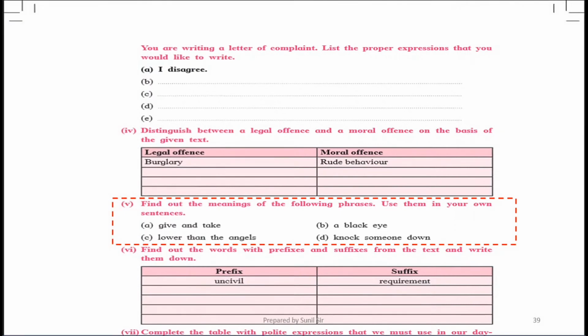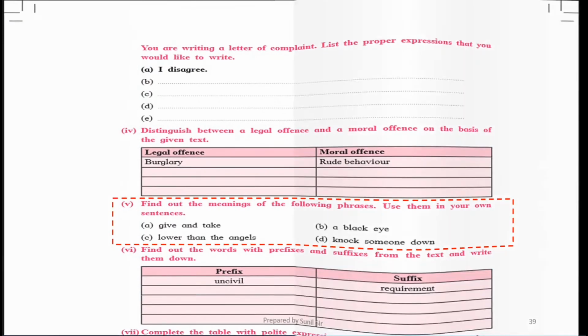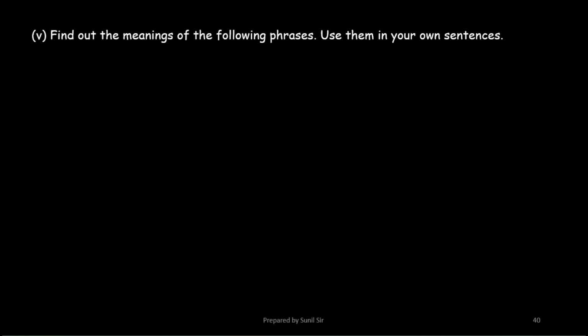Let's move to the next question. A3 is 5. The question says, find out the meanings of the phrases and use them in your own sentences. So these are the phrases. Phrase means a group of words which has some meaning, but it is not a sentence.